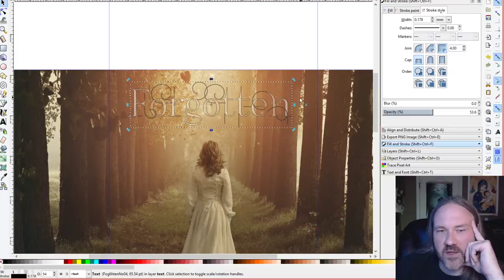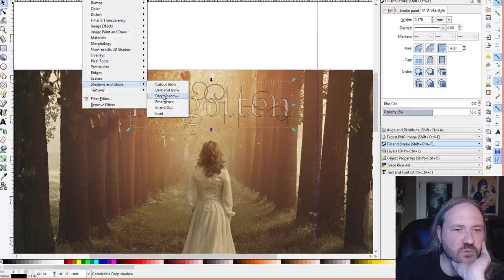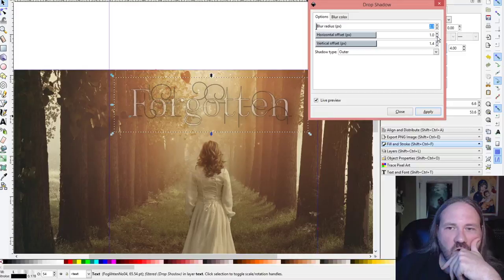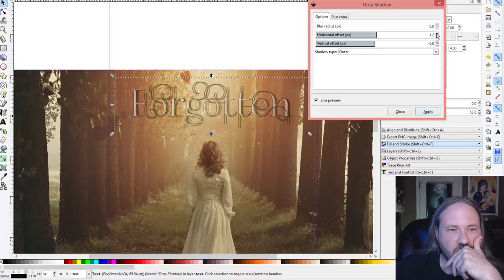Now we can do some other text effects once we have it here. Let's go to filters. We're going to go to shadows and glows, and we're going to go to drop shadow. Now I'm going to bring this dialog box right here so you can see what's happening. You want to click that live preview box. And from here, you can do a lot of things. If we go to horizontal offset of 0 and 0, this is how far off of the words you're going to create it. And from here, we can make the blur radius like 0. So you can see as I add a drop shadow, you can see it moving behind.